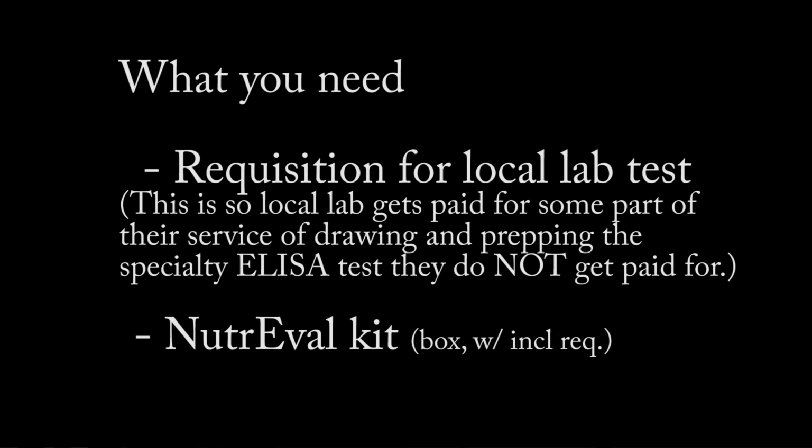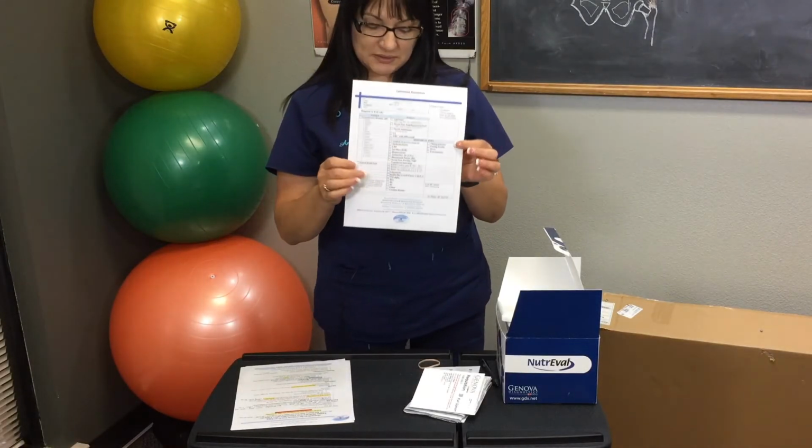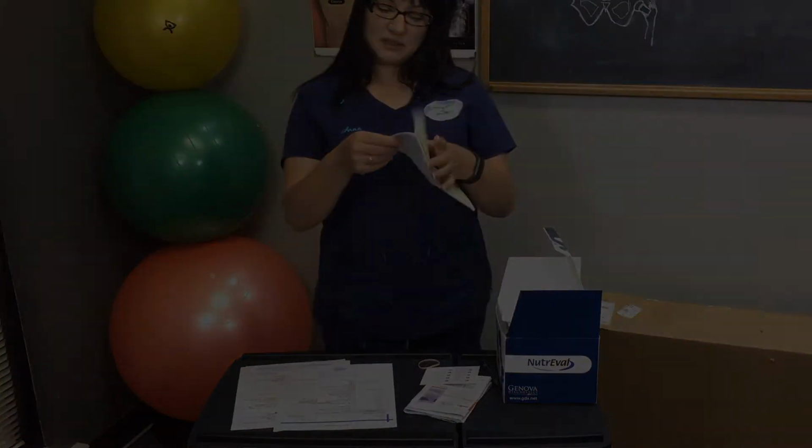I'm going to give you some instructions on the NutrEval test. When you come into the office, we will give you a requisition, a local requisition that looks like this. Dr. Hubbs will fill out everything on that. We'll also give you the requisition that goes with the kit.